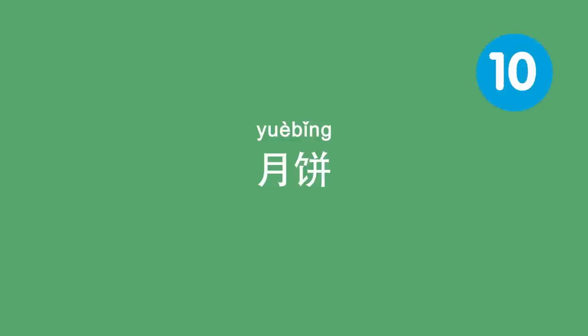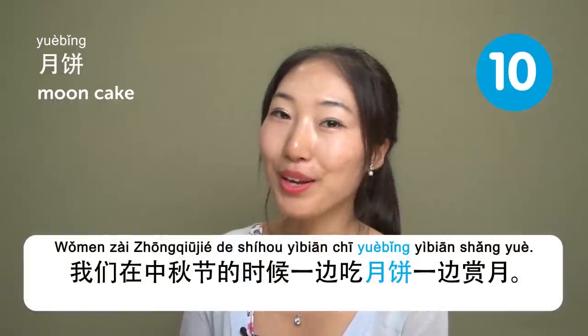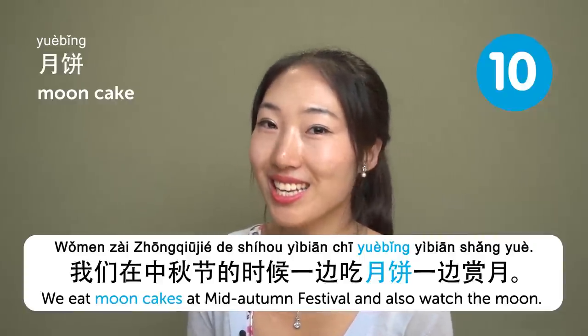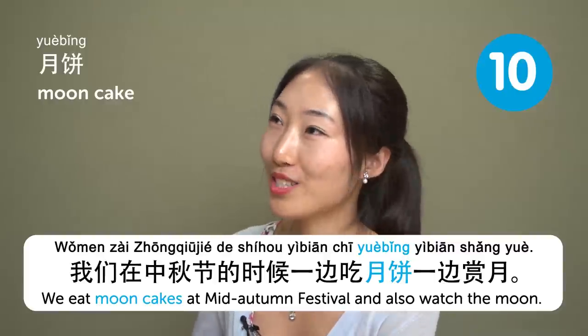月饼 moon cake. 我们在中秋节的时候一边吃月饼一边赏月。We eat moon cakes at the Mid-Autumn Festival and also watch the moon.